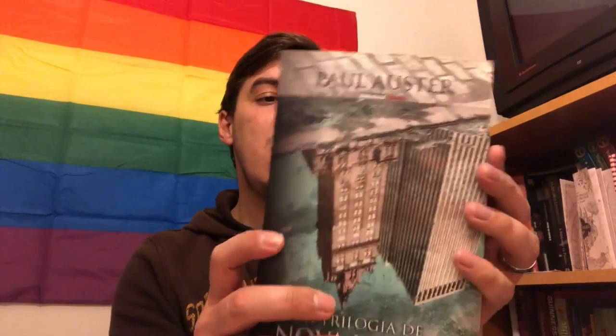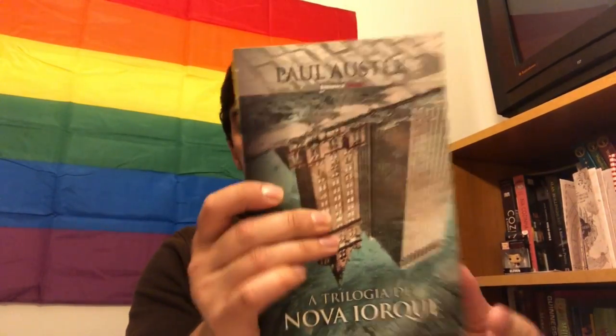Okay, then another book that I got a couple of years ago. It's from Paul Auster, New York Trilogy. I never read it, but it's a nice one. Then I got another one in one of the fairs that we have here. It's from António Ferreira. It's a Portuguese book. O Comboio de Lucifer, The Lucifer Train. It's a poetry book, I think, or a prose book.